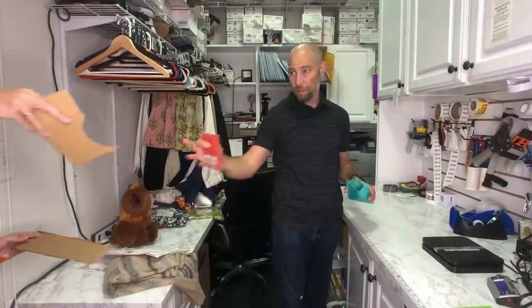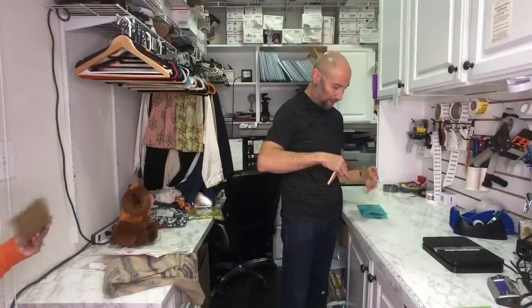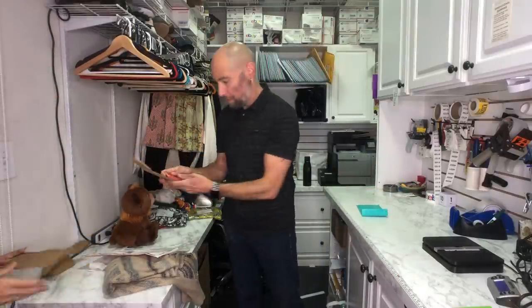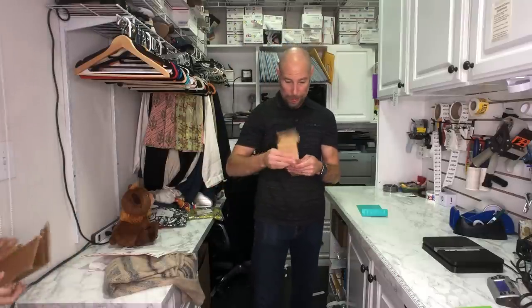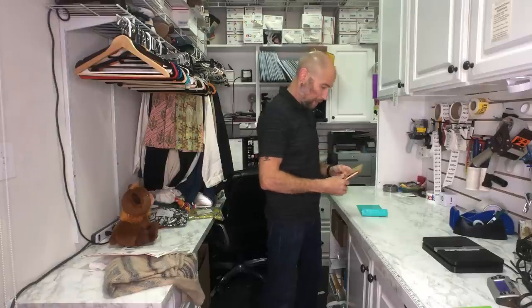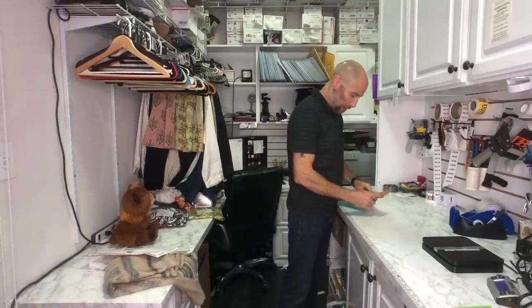What about this little guy? Is it too thick? Yeah. What about this little guy? Gosh, throw it, why don't you? I like to put a little cardboard piece on one of the books. That works. Perfect.